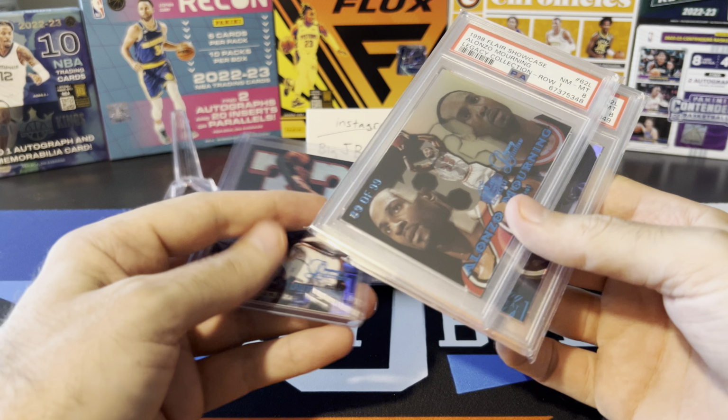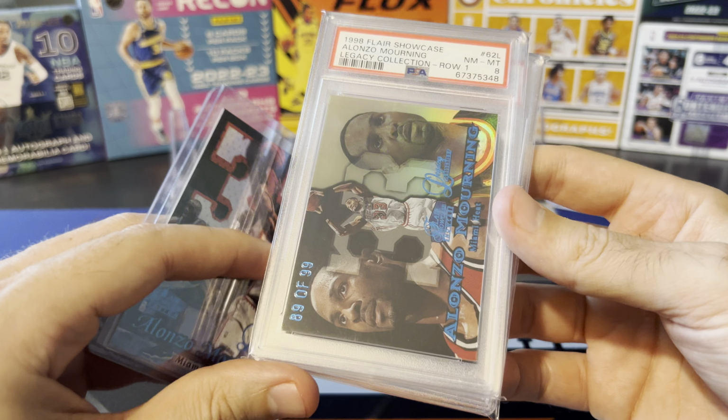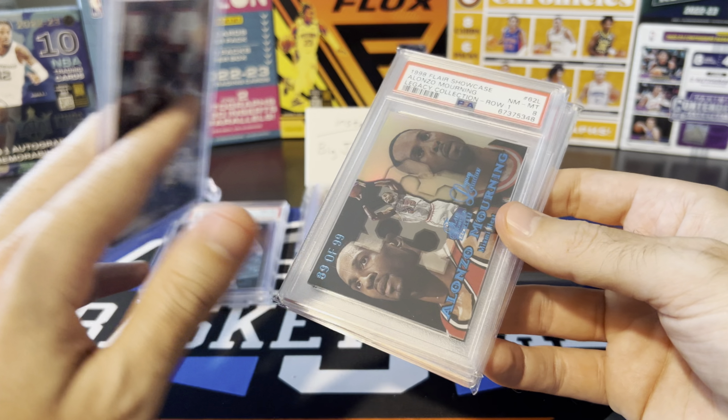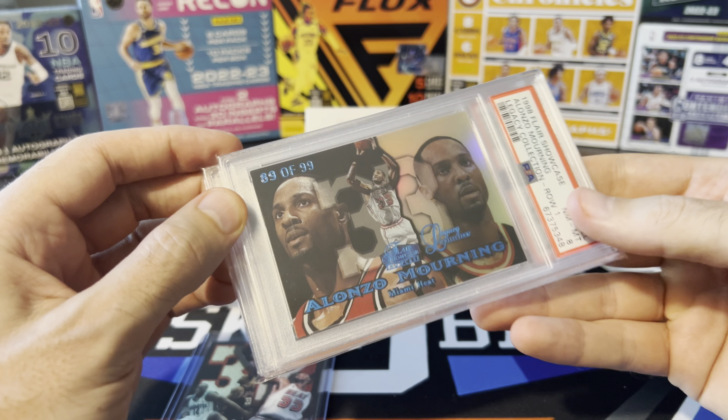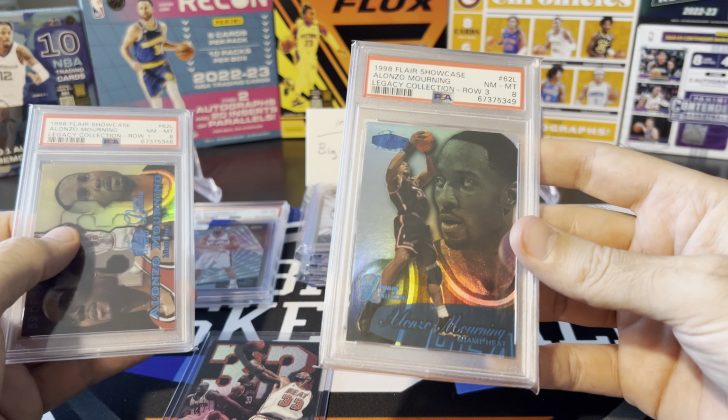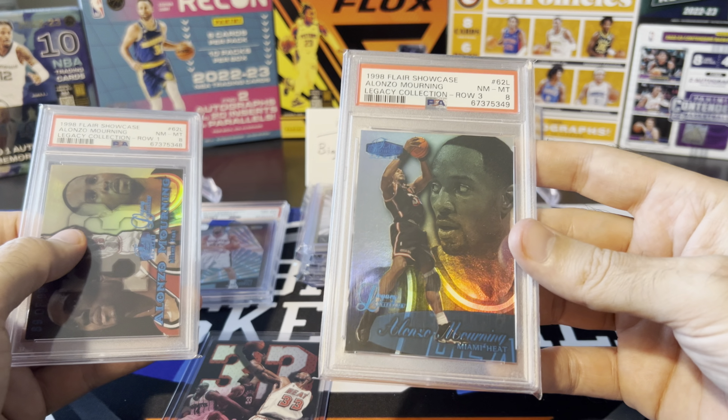So each year they change things up a little bit. There's three different rows in '98. There was no Row 0 in '98, at least not for Alonzo Mourning. I don't think there's Row 0s for anybody. But we got a Mourning Row 1. This is PSA 8, number 299. We got another PSA 8. This is Row 3. So we got the Row 1, the Row 3, and now we got the Row 2.